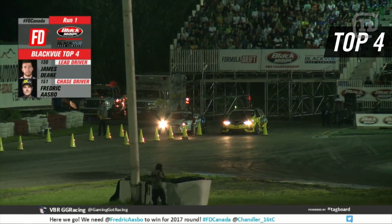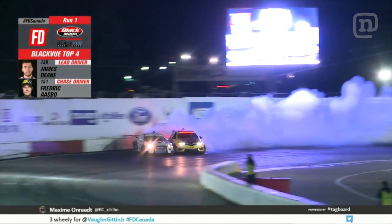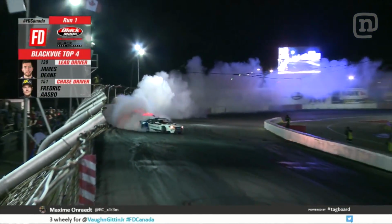Here we go. Dean out front, Osbo in chase. Through the start chicane goes James Dean. We got a clean start. The Wordhouse Drift Team, Falcon Tires S15. Out front, Osbo right there on the door of James Dean, the Machine. The Machine versus the Hammer.